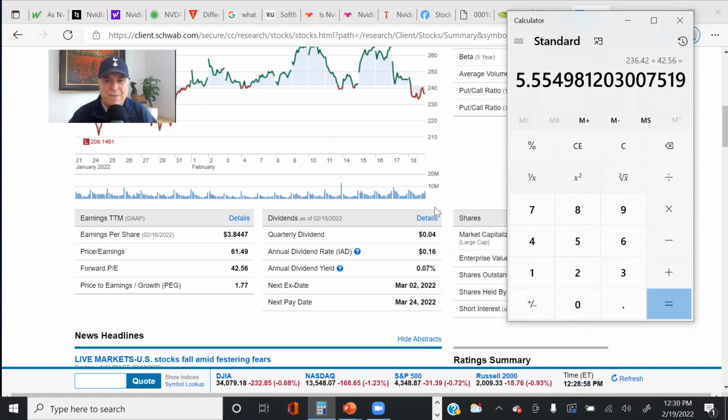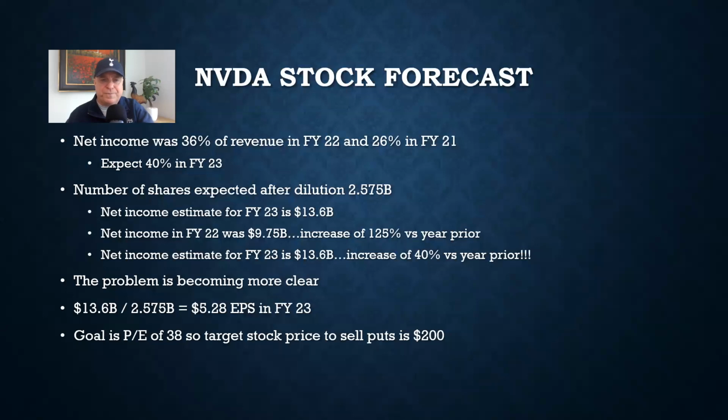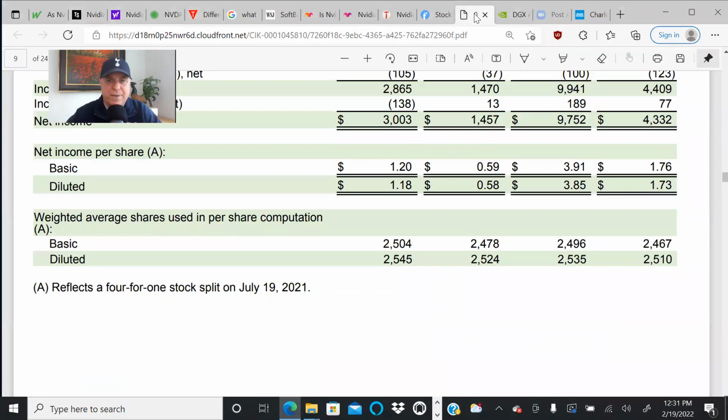And really I probably have more shares outstanding than I should have, so we're a little bit closer than I thought. They think that the earnings per share next year is going to be 5.55. I put down 5.28, but either way, I want to be really conservative because I'm going to be putting down real money on this, and I'm going to be selling puts at that real price, and I'm really going to be buying shares at that price, and that price is $200.